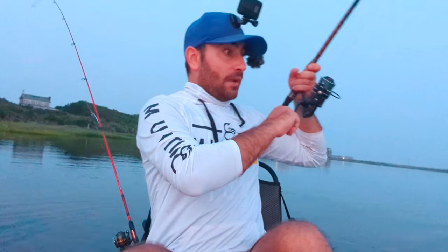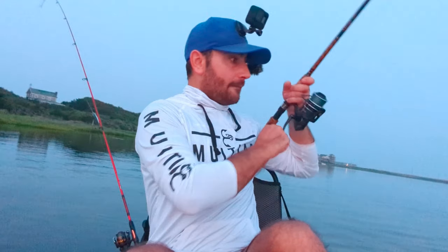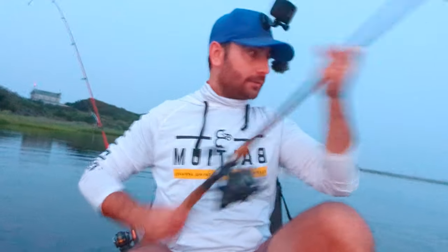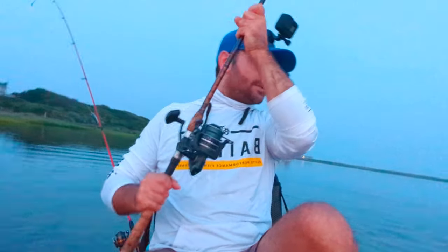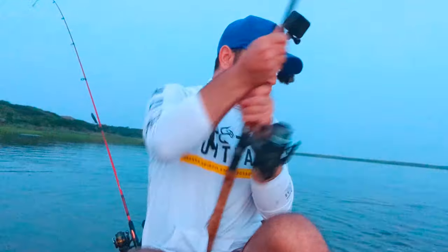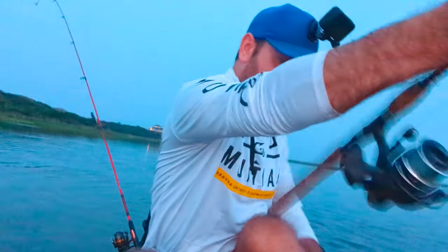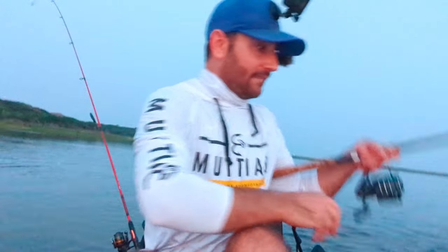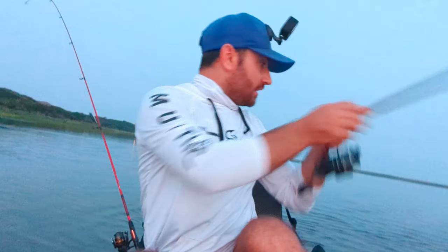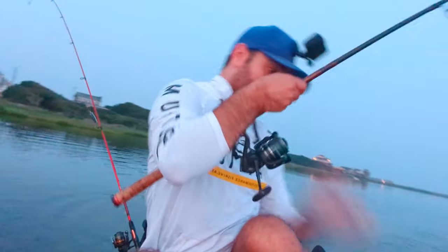You kidding me? That's a giant red, guys. It is a giant red. Okay. All right, hold on. Stay there, dudes. No way. This is absolutely the biggest one I ever caught. No freaking way. Are you kidding me? Oh no, it's under the kayak. That's way bigger than 32 inches, guys.